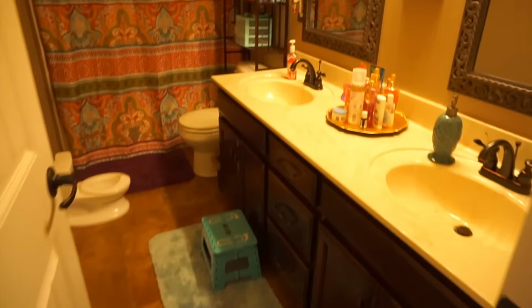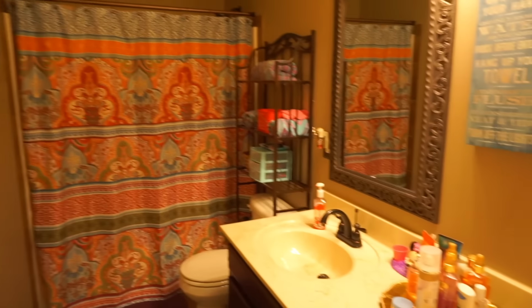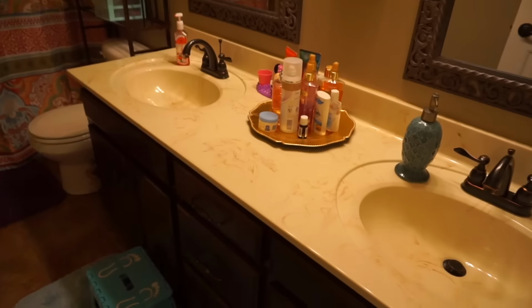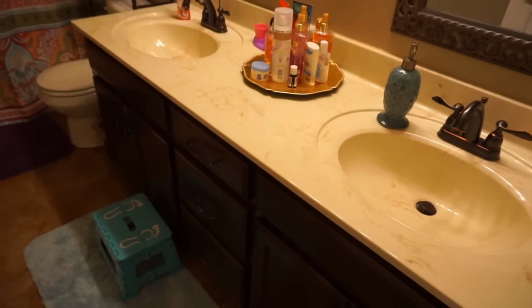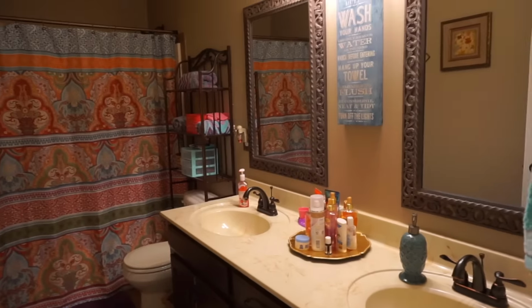So let's go up here. And this is the girls' bathroom. Oh, Maddie's little body sprays. She doesn't wear them all the time, guys. Just every once in a while, she'll have a splash of body spray. And then we walk. There's just a closet. And then this is Kinsley's room.